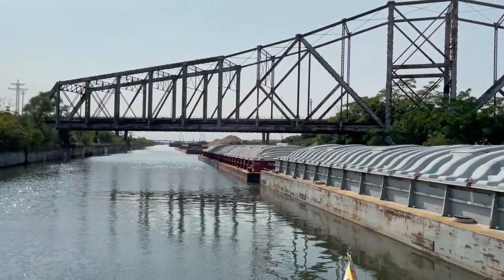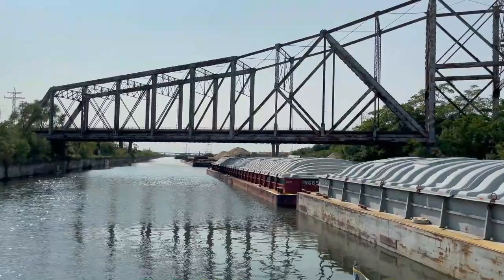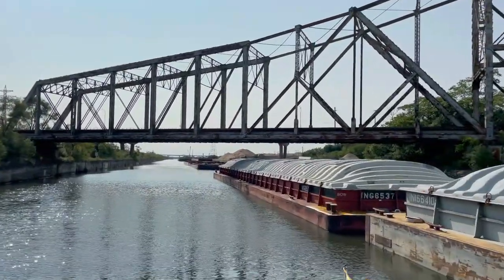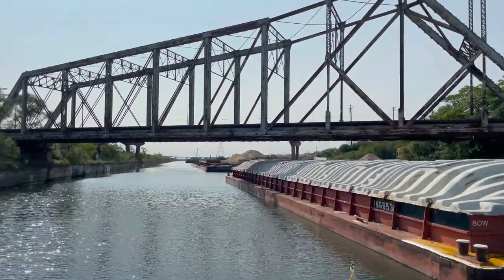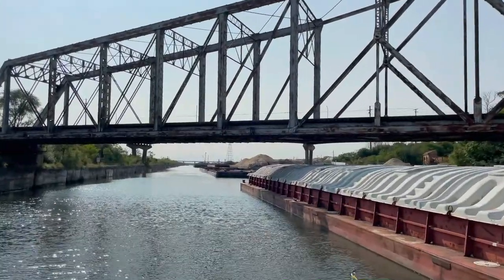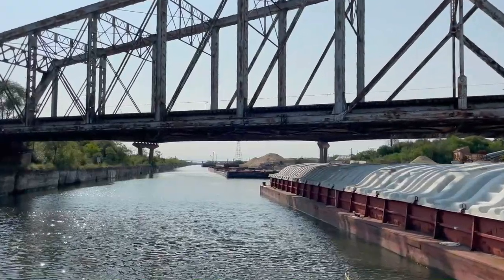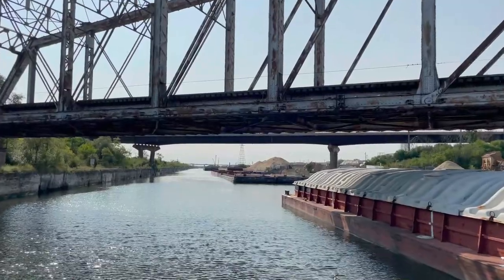So this is it. This is the lowest bridge on the Great Loop that does not open. You can see we're squeezing under, and we've got some barges parked here as well. So it is 19.6 feet. The Perch is 18 plus some, so we should probably have about a foot of clearance as we go under. If not, we're making a big U-turn. That would be disappointing.